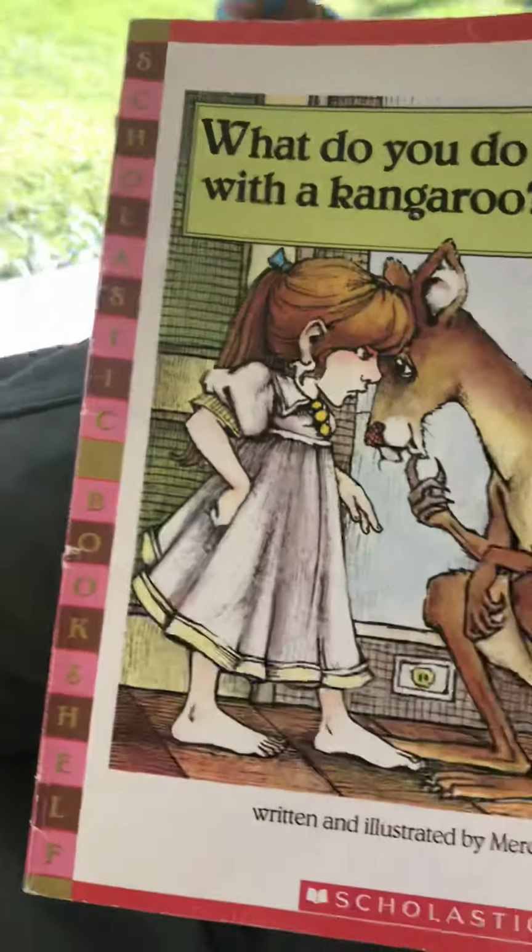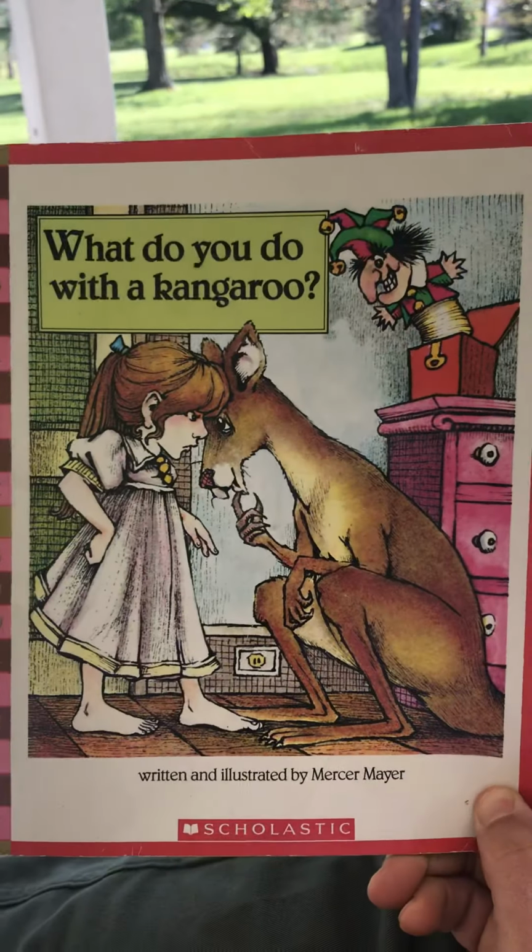That's the end of What Do You Do with the Kangaroo? Written and illustrated by Mercer Mayer.